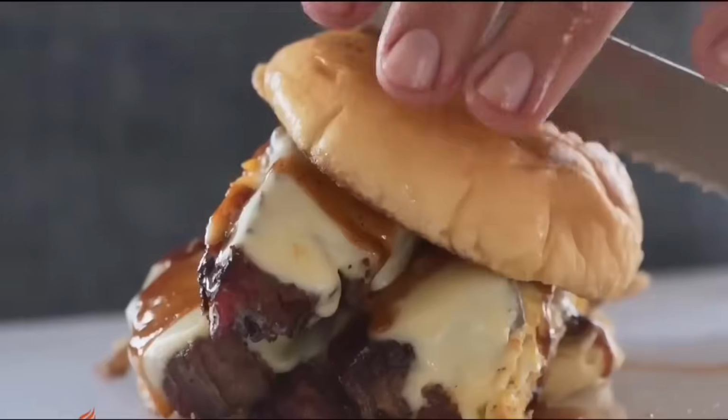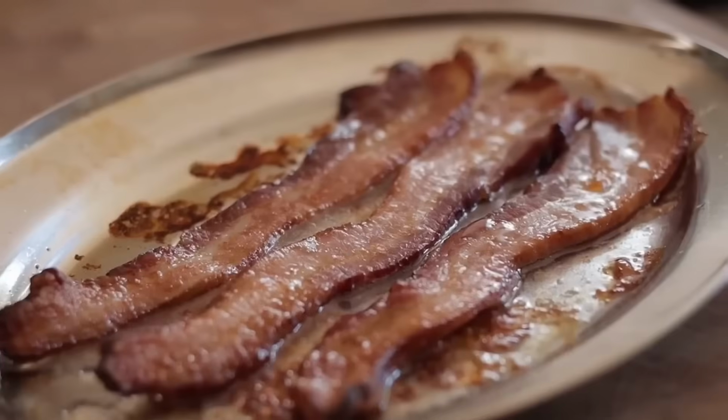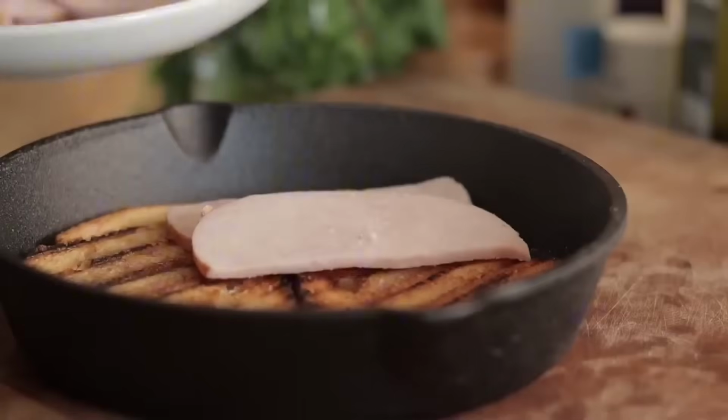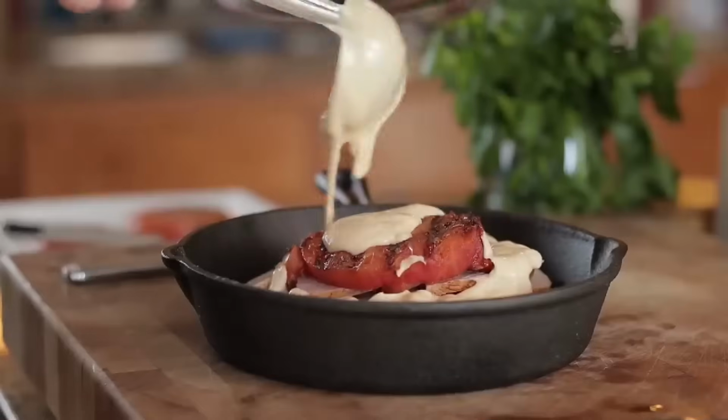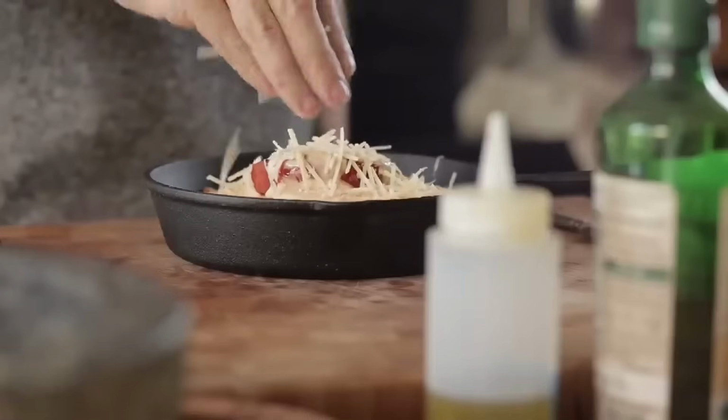Fried chicken is not the only iconic food Kentucky is known for, as the hot brown also originates from Kentucky. Originally created by Fred Schmidt, a chef at Brown Hotel in Louisville, the hot brown is an open-faced turkey sandwich topped with bacon, tomatoes, and Mornay sauce.